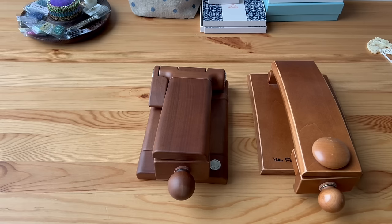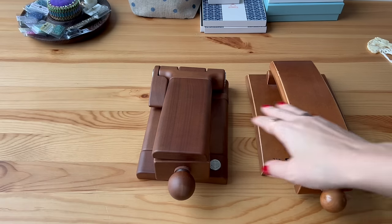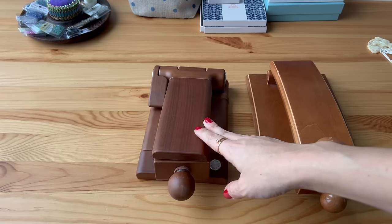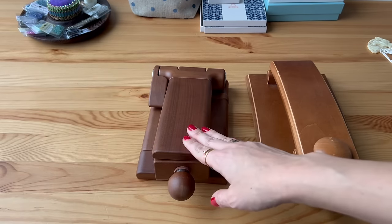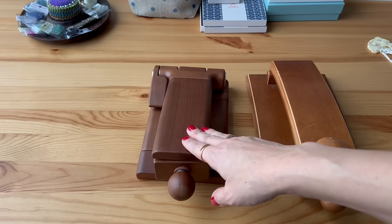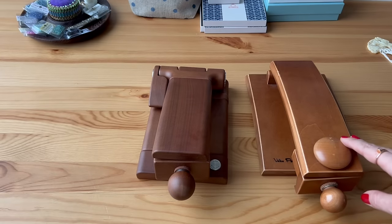So here you see, this is the older stand, which I have from 2019. And this one is kind of new. I think it's 2023. Yeah, for sure 2023, because I received it this year in the beginning of January, but it was sent to me a bit earlier.